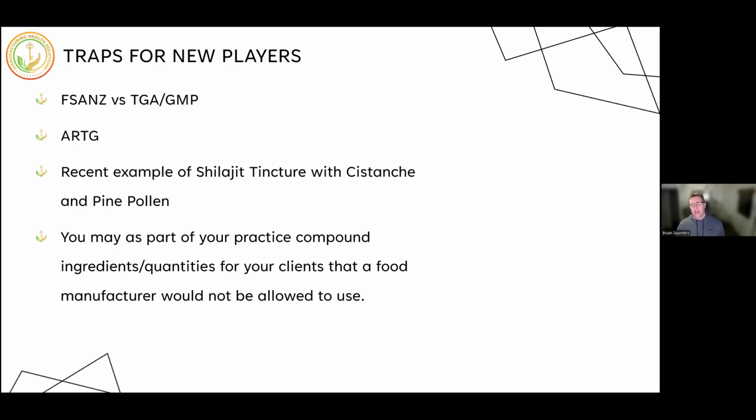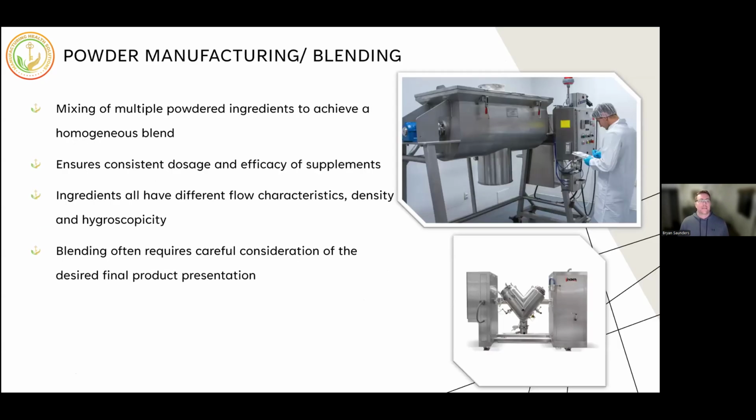So what we had to do instead, through external naturopaths who are acting as our regulatory advisors, is establish a herbal blend that will achieve a clinical equivalent. Understand that I'm not qualified to talk about what a clinical equivalent is, for what the Shilajit would actually offer in that formulation. So these are just things to be mindful of for yourselves as practitioners moving forward. Just because you can technically do a thing doesn't mean that we are able to offer the same service to you as a food manufacturer.